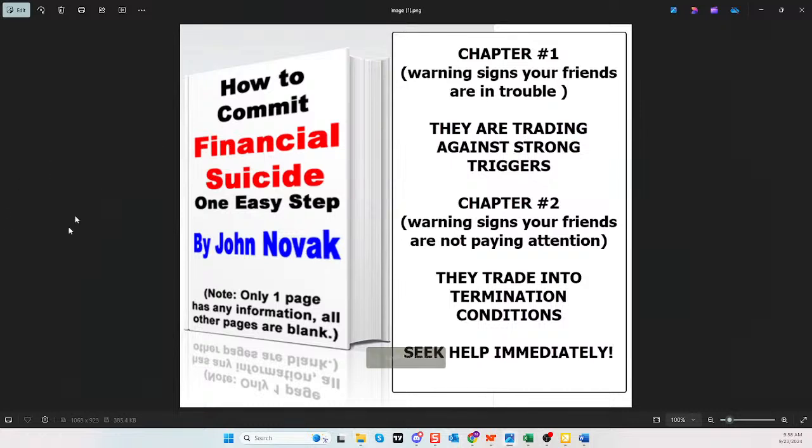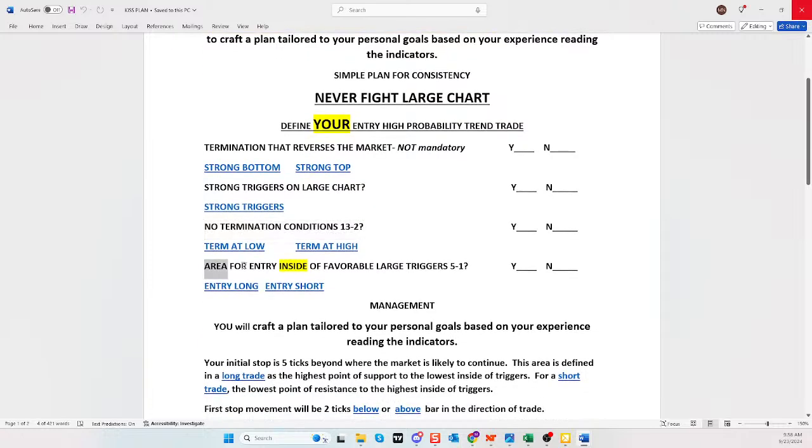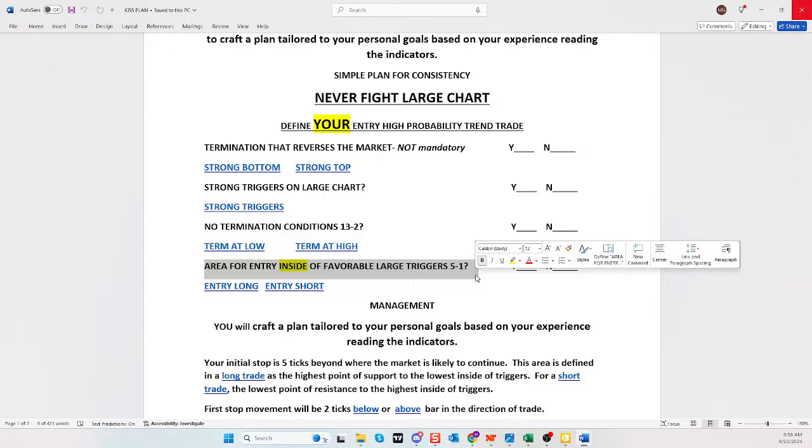This is my brother's best-selling book. It's 1 page long. So you have to define your entry. Why do we define the entry first? Well, because when you can define your entry, you understand termination conditions that reverse the market. You understand strong trigger lines. You understand what a termination condition is. And more importantly, you begin to use that language, the area inside of favorable large triggers, to assure that you're getting into the market at the best of the best, lowest risk, highest profitability spot.